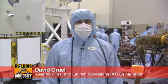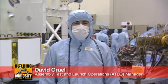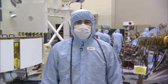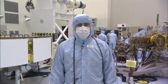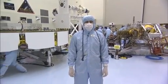My name is David Gruhl, and I'm the Assembly, Test, and Launch Operation Manager for the Mars Science Laboratory project. I'm coming to you from a clean room at the Kennedy Space Center, where my team is currently conducting the final functional test of the MSL flight hardware destined for Mars.